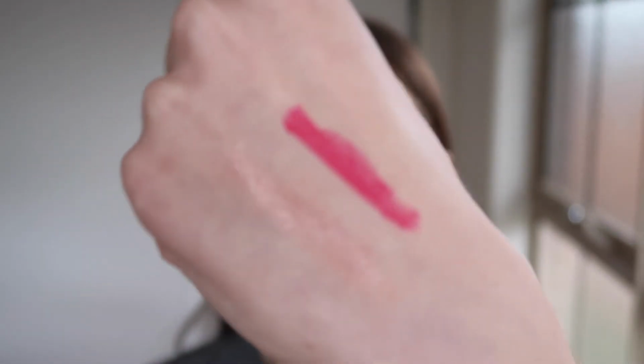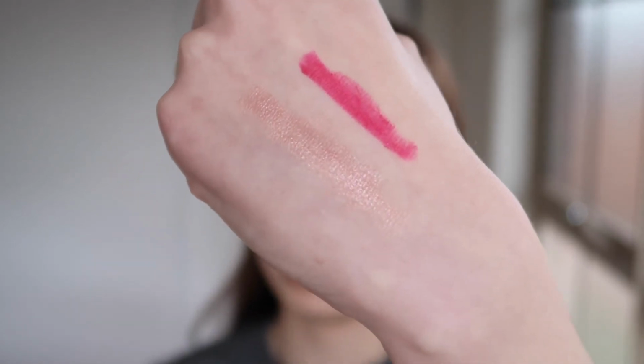Haha, my SD card was full. Now these are the two products I'm going to use. One is more of a nude balmy texture and the other one's more of a pigmented hot pink. I'm going to do the Korean style, which is apply the nude color on the outer area of my lips and then the hot pink right in the middle. So it's kind of like a faded effect.